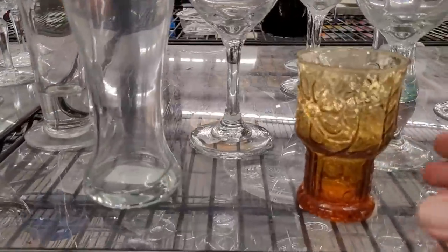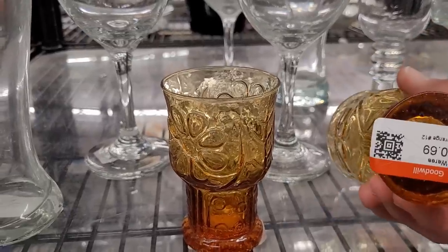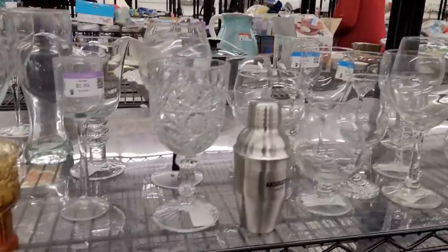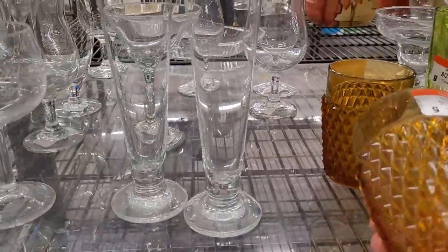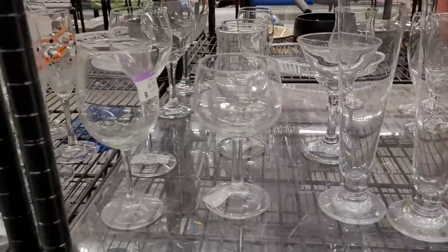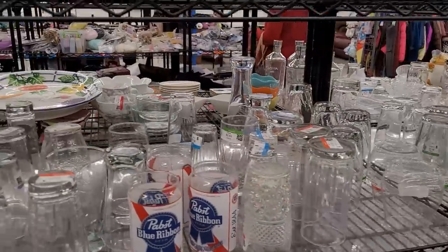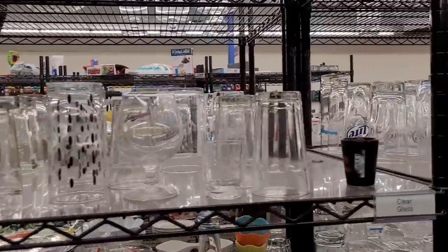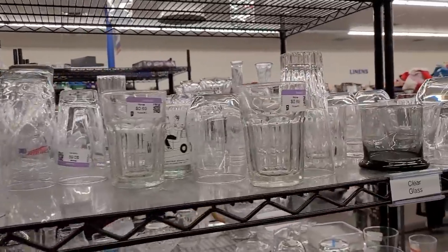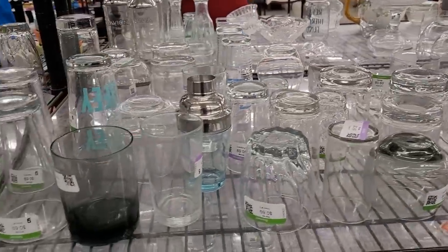Oh, I do love these little vintage juice glasses, but unfortunately this one has a massive crack on the side. That is such a shame, because I would have loved to have those too. These are also amber, but they're just a little brutalist for me, so I'll leave those for somebody else. There's quite a bit of empty shelf space, which is exciting because it means they're going to restock soon. Pabst Blue Ribbon glasses. They sell in about the $8 range. Let's see. Not really seeing anything else that catches my eye.